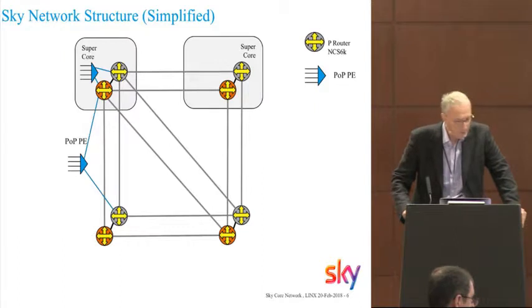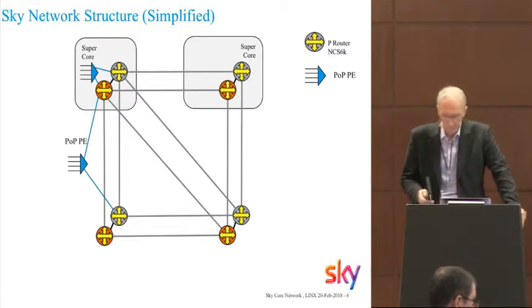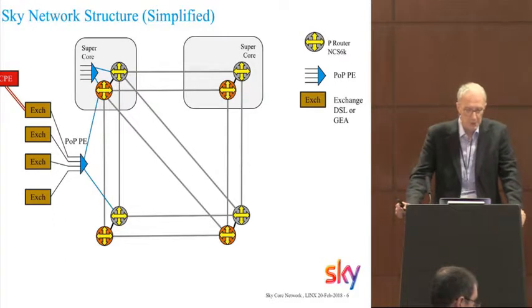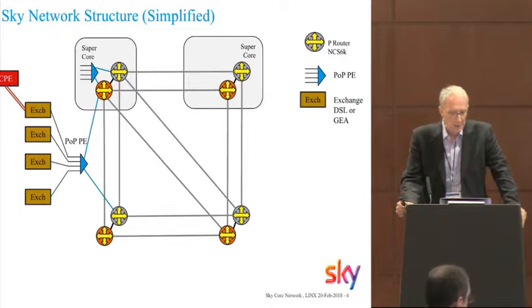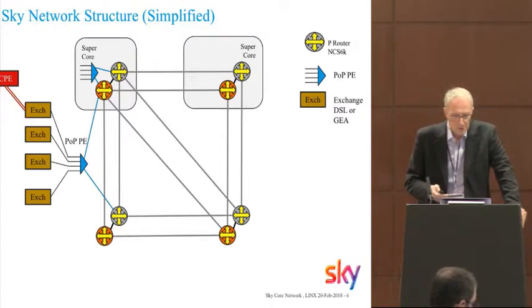Then we have our provider edge boxes, which also contain the BNG, which are either located in the Supercore nodes or at multiple POPs around the country. We've got about 60 POPs. And you fan out to those, to the exchanges, about 3,000 BT local loop exchanges, with normally leased lines, typically 10 gig or multiple 10 gig out to the exchanges. And of course, finally, the copper pair out to the CPE equipment. That's what it looks like. That's how we get traffic to the customer.